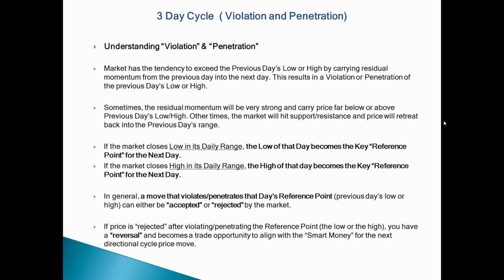So essentially, if the market closes low in its range after a significant amount of selling on a particular day, the expectation becomes that the low of the day is the key reference point for the next day. Does that key low get violated? And if it's not only violated but converted to resistance, what would be the projection of how far price could go in an extended move beyond the prior day's range? And vice versa, if the market closes high in its range, there's an expectation that the residual momentum is going to take prices even higher into the next day. So there has to be a way of measuring what the potential for that extension is.